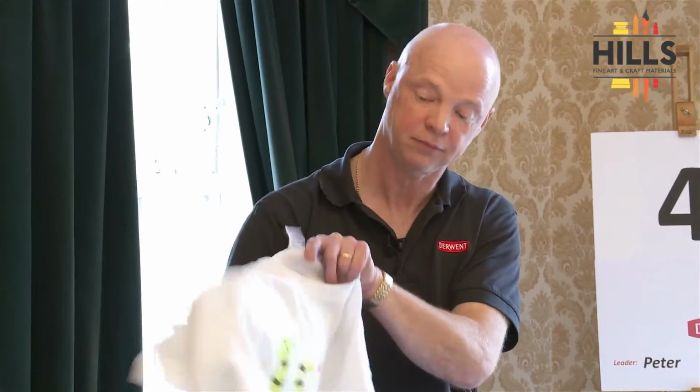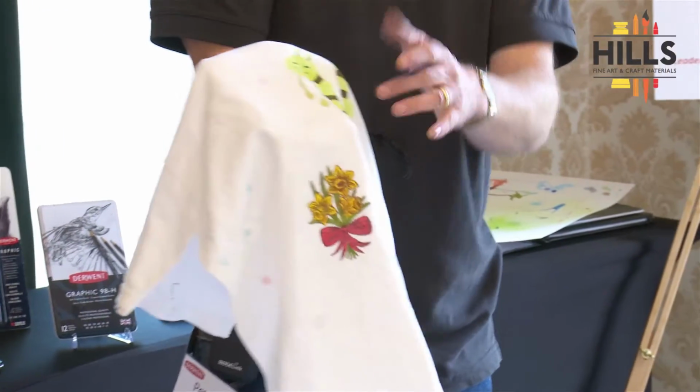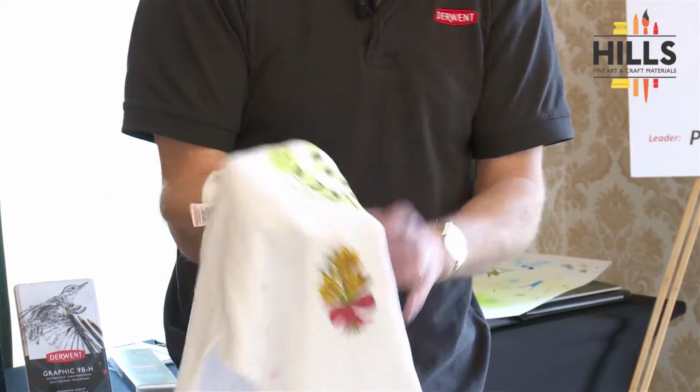As a by the way, the other product we use on t-shirts, don't know if any of you sell it, or material, is the Inktense Blocks. So this, the caterpillar bit, was done by putting Inktense into a spritzer like that, scraping it and then spraying it and then just picking up the colour straight from the block.